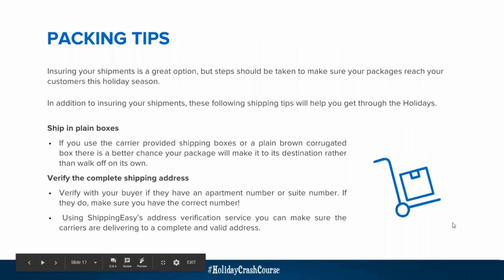Thank you. So I'm here to talk about insurance, but insuring your package is not the only way to protect yourself and your customers from losses during the holidays, or for the rest of the year for that matter. You want a good customer experience. If something is lost, if something is damaged, it still looks poorly upon you, even though you did nothing wrong. It could be the carriers, it could be insured with us, but there are some steps you want to take that'll help mitigate this. These might seem pretty obvious, but sometimes one or two of these tips might help. So if you look on the presentation here, shipping in plain boxes is huge.